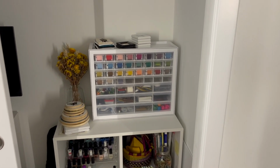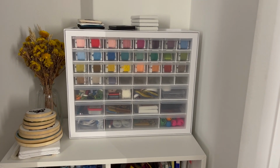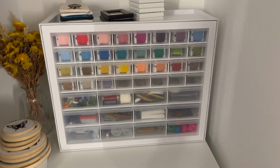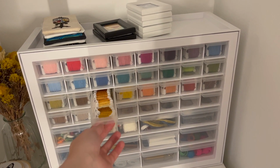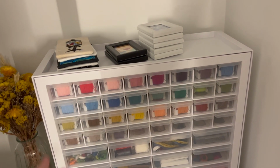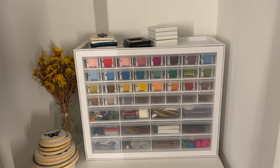It is a 44 drawer little unit. It has the top with all of the little tiny drawers, and those have my floss in them. I have them organized by color still, and those 4 rows of drawers are absolutely plenty to hold the entire DMC collection, which was really, really cool. I was a little concerned that it might be a tight fit at first, but it fit great.